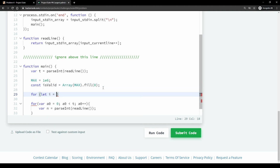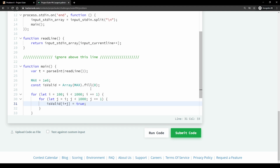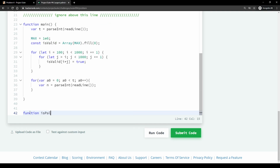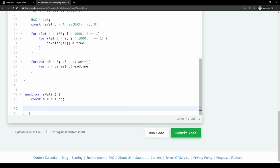Then how do we pre-compute it? We iterate over all the possible 3-digit products. i up to 1000, and j can start from i actually. And then is valid i into j is equal to true. But this is actually not correct. We have to check if it is a palindrome as well. So we will just call it pal. If a number comes, then we'll just convert it to a string. So is valid is equal to is pal of the integer. Right, so we already know it's a product of two 3-digit numbers, and if it is a palindrome, then it will be set to true.